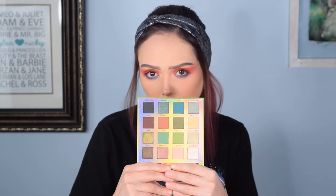We've got the Avocado Toast, which is a primarily green eyeshadow palette. It has a lot of gorgeous variations of green in there, plus you get a couple nice pink and peach shades and then a yellow shade too. Really loved it. I just was a big fan of everything about it.